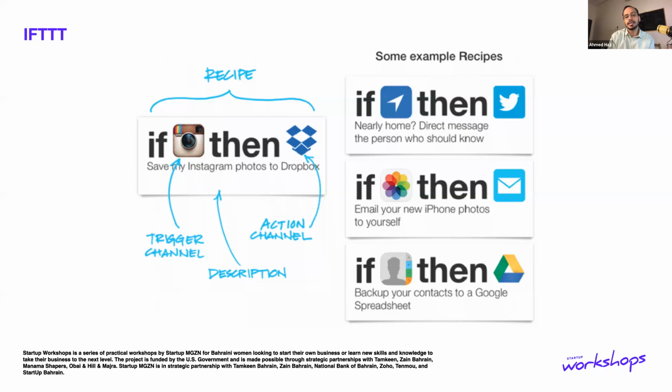One of the examples is if you are providing your employees with iPhones to take pictures of the products, you can automate it so that anytime any one of them takes a picture, it goes directly to your email, or directly to your Google Drive, or it's automatically posted to your social network. So you can automate these small things using these platforms to make your life easier and avoid having repetitive tasks to do.